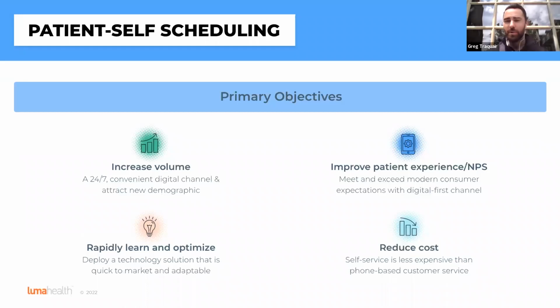Cost reduction is the third one. So while we love providing that team member based phone experience for patients who are calling in, certainly it's one of the most expensive channels we have available to us. And again, we lean into that, and we cherish the team members that serve our patients over the phone.